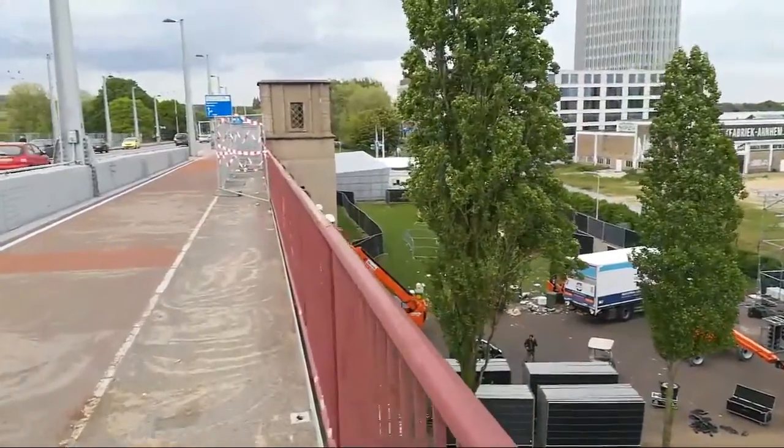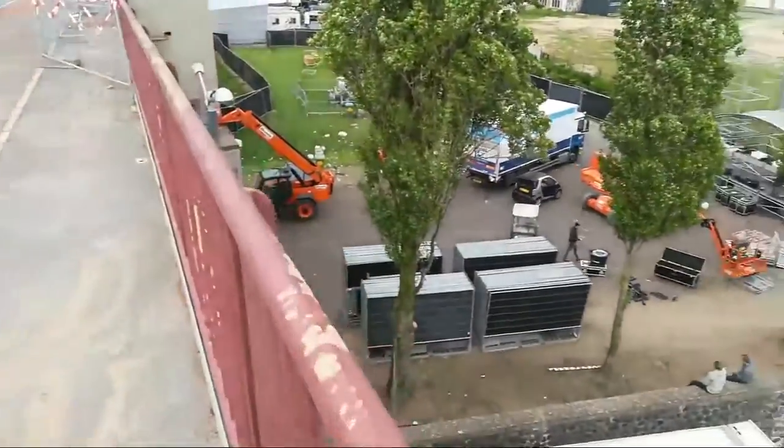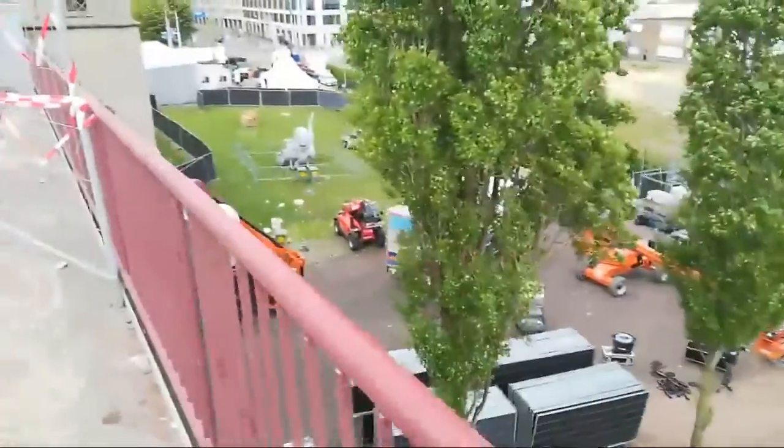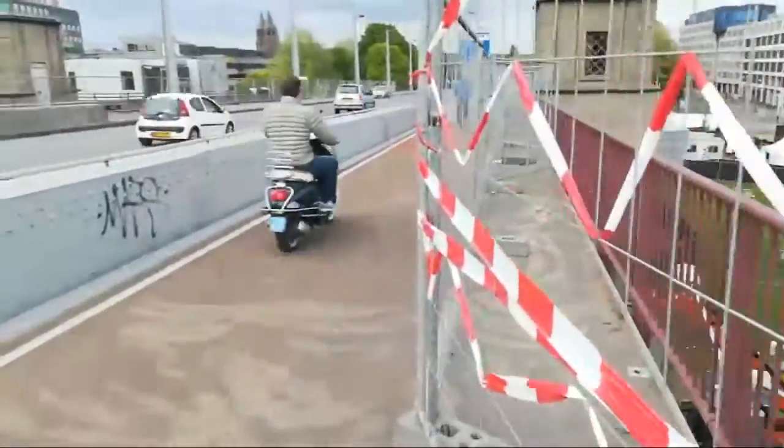I wonder if I can get down there now because there's so much barricade. It's pretty much a problem because there are only barriers over here.